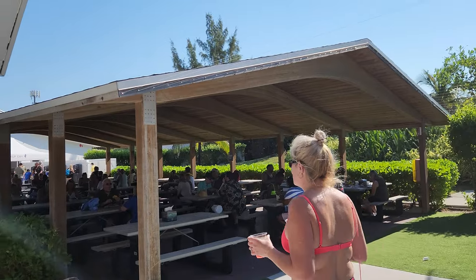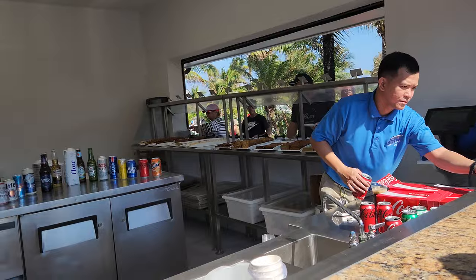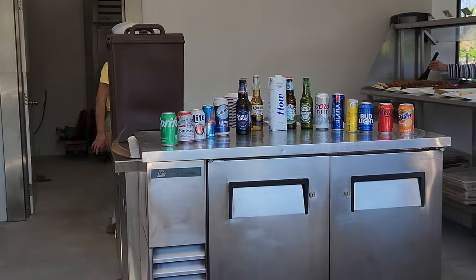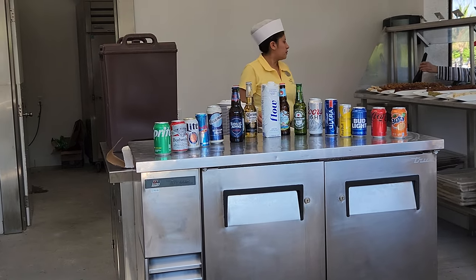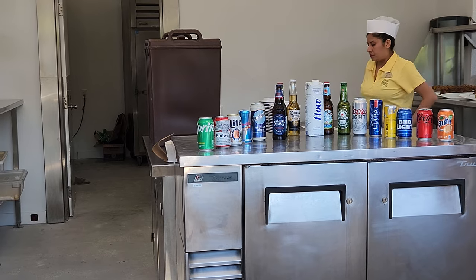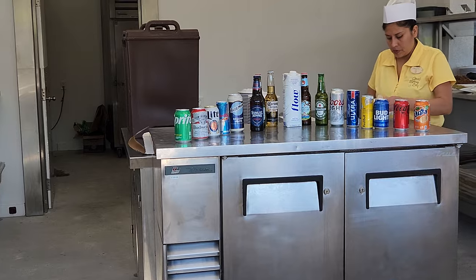A really good tip: at the buffet, they have a beer bar with not a bad line. There's about 5 people in front of us. So if the bars are really, really mobbed like they currently are, I would stop here, it's way quicker. We're gonna get 4 beers.